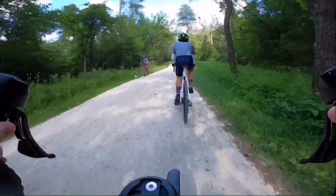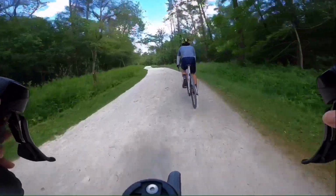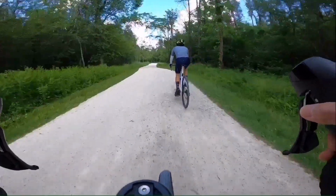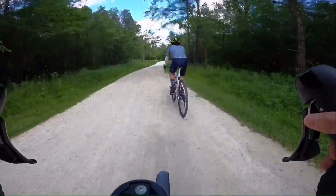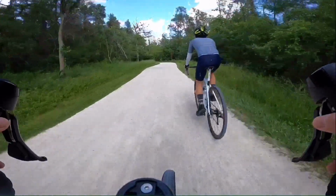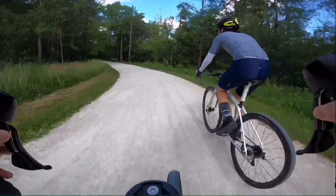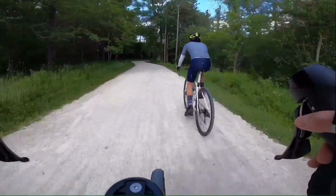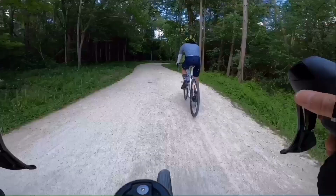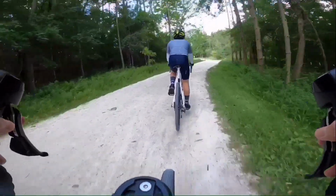So I ended up purchasing a Specialized Diverge. It was a 2014 model. Back then it was categorized as an all-road bike, and I started loving to ride it, having the freedom to go out and ride both road and gravel road like this. And probably that's why up to now I'm still riding a bicycle.